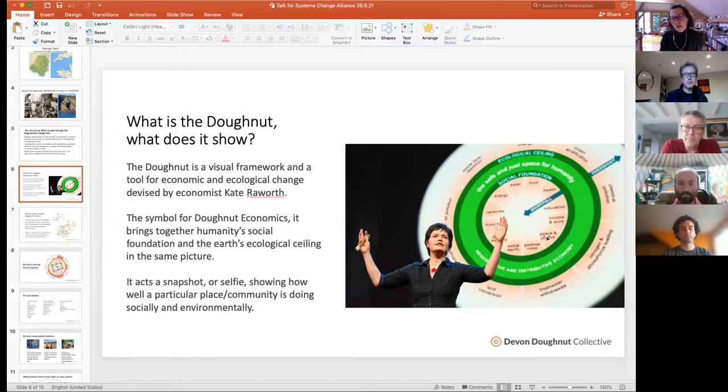And then the social foundation is more or less the sustainable development goals, although quite a few have been left out. And that's not surprising because Kate Raworth's background was in Oxfam. And so she was very aware of the SDGs and was working in different places around the world with deprivation and the challenges of taking care of ecosystems and thinking about planetary boundaries and how they impacted on local economies.